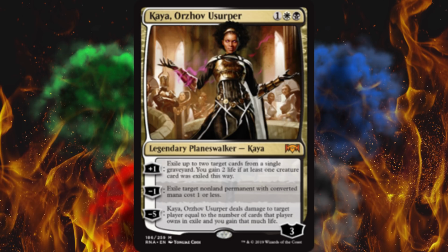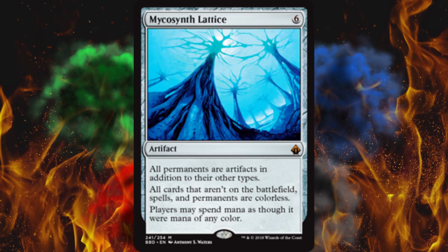Next up, we're going a little bit off the rails with this one. It's Mycosynth Lattice, which was, of course, last printed in Battle Bond for absolutely no logical lore-related reason. Right around April 1st, April 2nd, it shot up from a $9.99 card, which is where it had been forever, to a $40 card overnight. Now, it fell a little bit because people are digging up their old copies, but yeah, it's still around $33.